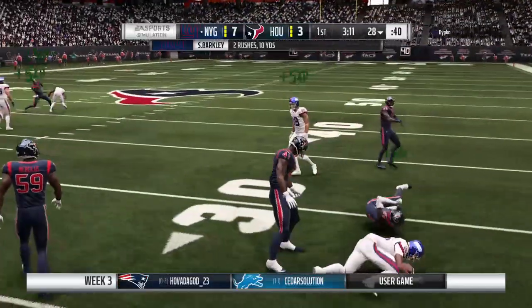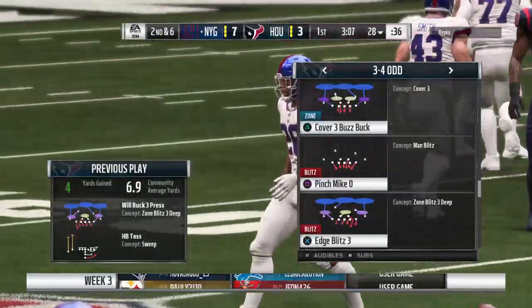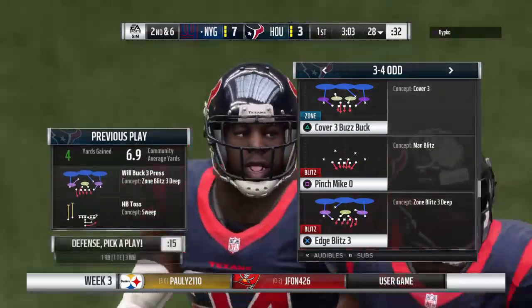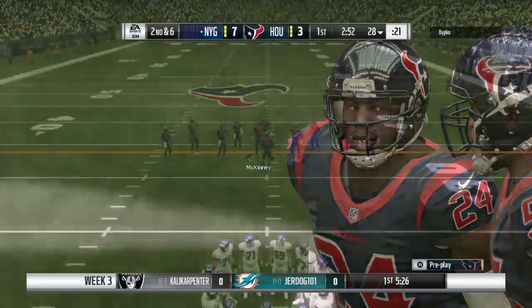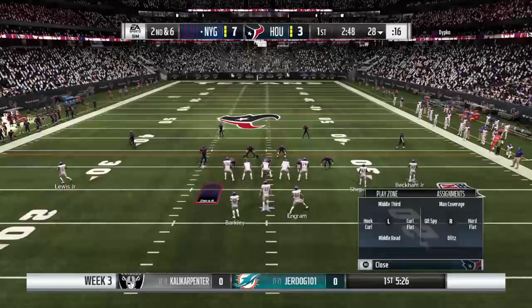And he'll be brought down here at the 28. They give him 4 yards there. It'll be 2nd and 6. When we see those runs to the perimeter, when we see those runs to the edge, we think about big breakers, don't we? In this case, it was a modest gain, but it does open up possibilities here on 2nd down.